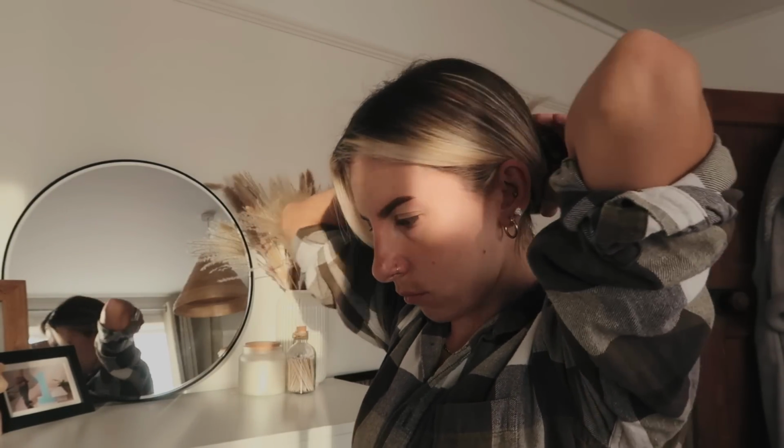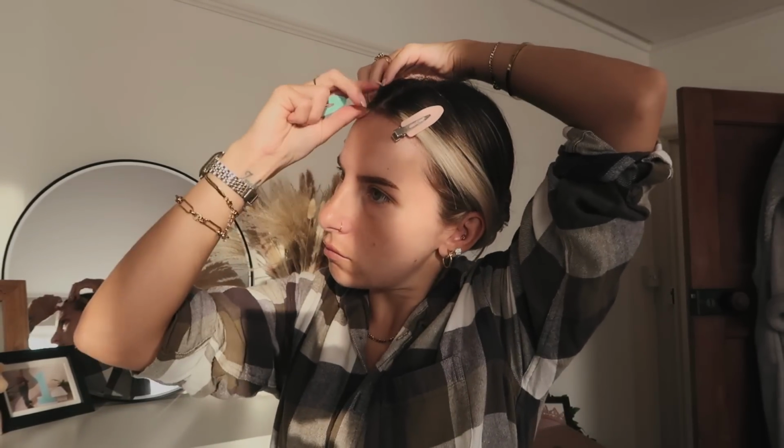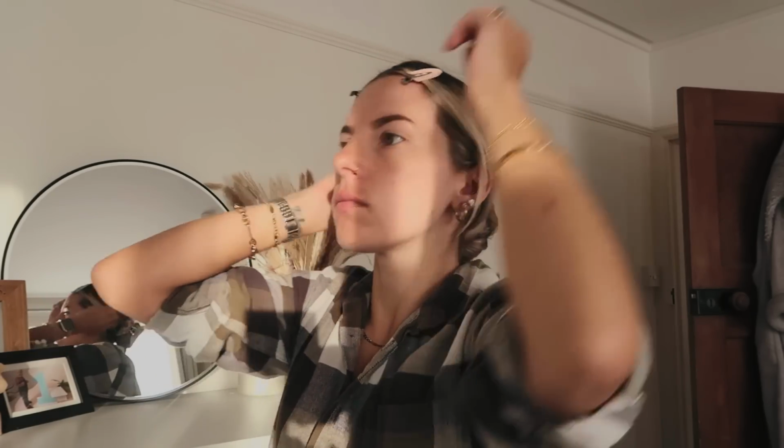Then I forgot I had them in, so I did go to the school run with these clips in my hair and wore them pretty much the rest of the day after that. Even though I had a camera on me all day, I just completely forgot they were there. So I dread to think how daft I must have looked that day.